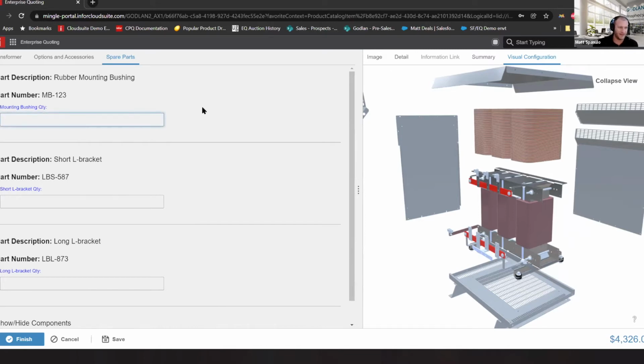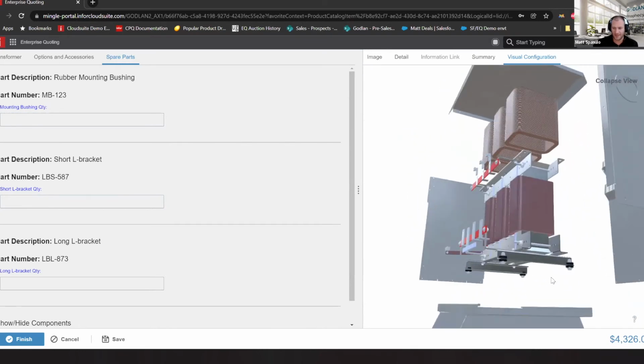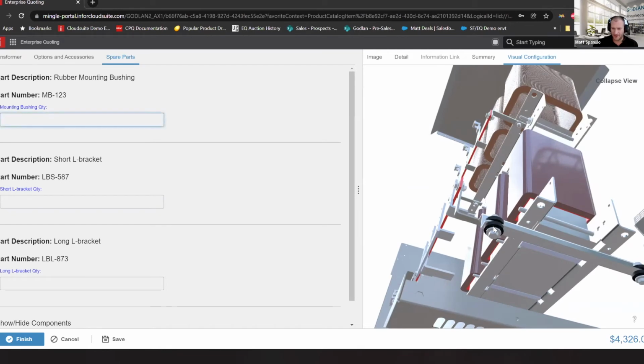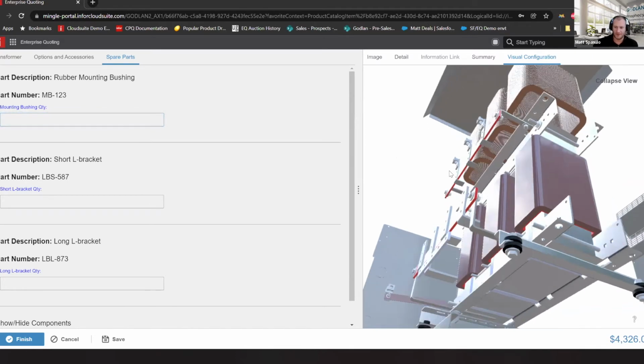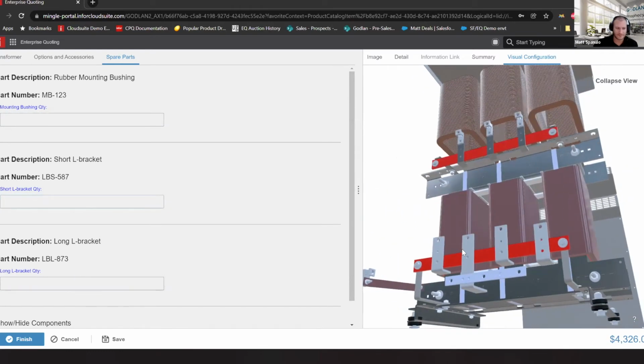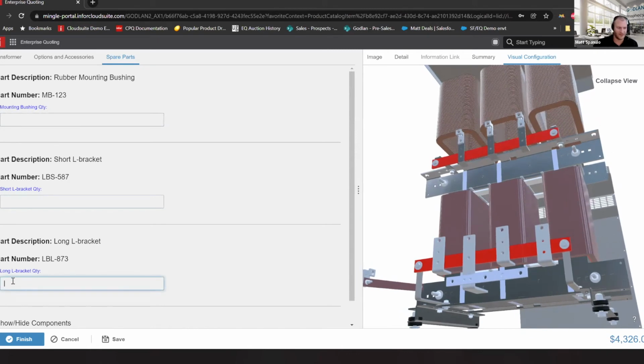I can simply come in here and add them on the right side of my screen. Or I can come over to my configuration model, and as I'm inspecting this thing, I say, oh, what is this particular part right here? This mount. If I click on this right here, you'll see it takes me right over to the mounting bushing spare part. And if I want to see what this particular part is, up here, if I click this one here, we can do some highlights and things like that on mouse over, and I'll show you that in a different model as well. But this one, you just click on it, and this one down here is my long bracket. If I click that one right there, you'll see it takes me to the long bracket.